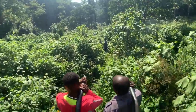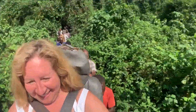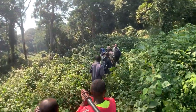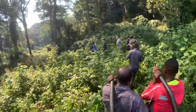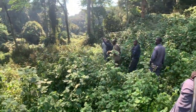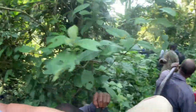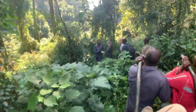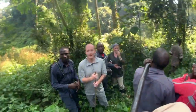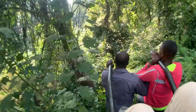Oh, there's our group up there. I guess we caught up to them. I'm taking videos to our group. Has it been hard? When we get too close to trees, they can't get around me. So how's it been? Are you guys okay? Has it been tough? No. Oh, good. I'm sorry, I'm a little sweaty. Sometimes we get stuck.